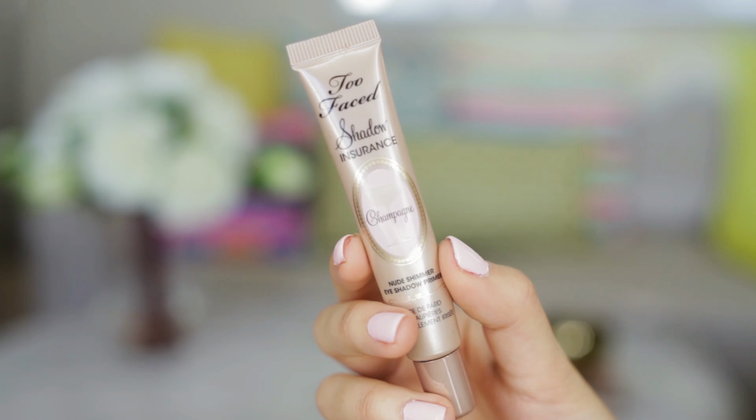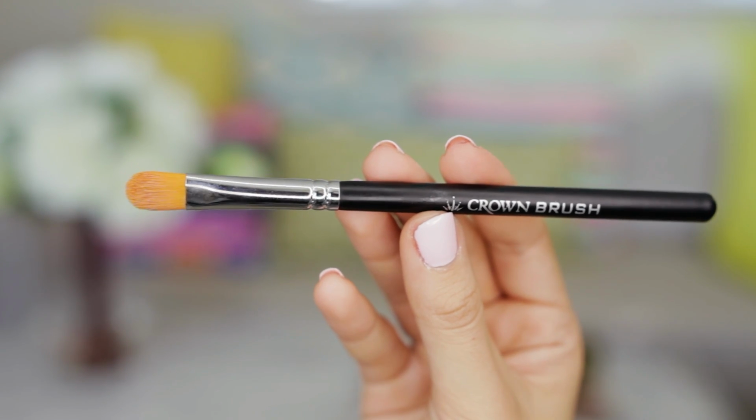This is my Too Faced Shadow Insurance Champagne, which you guys know I use all the time, and I'm obsessed with it because you can use this on its own, underneath eyeshadow, whatever you want to do, and it stays in place. And with this, I'm going to be using the Crown C224 Oval Concealer Brush, and that's this guy right here. It's really nice because you can use it for your cream products, and it's really precise whether you're using it with an eyeshadow or a concealer.